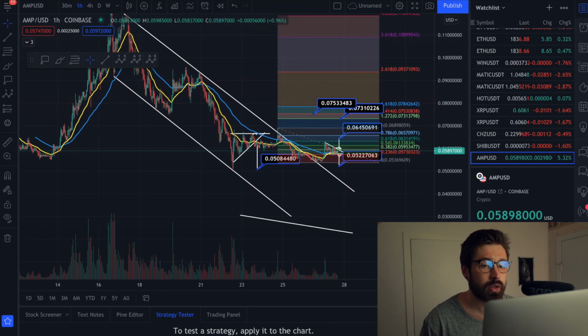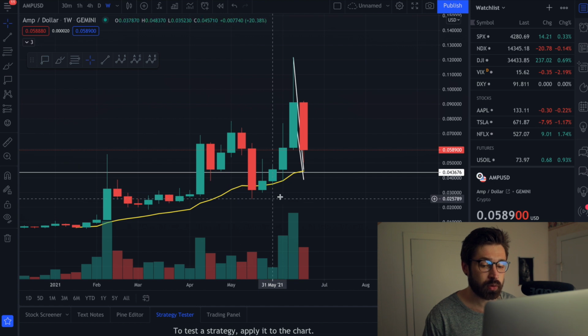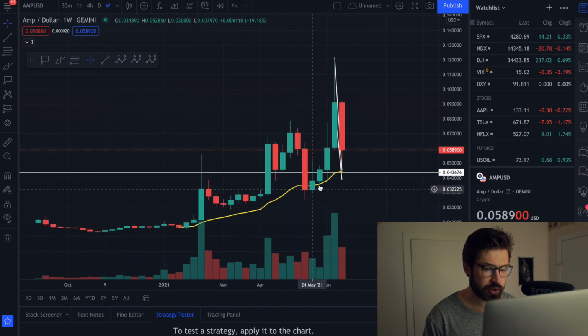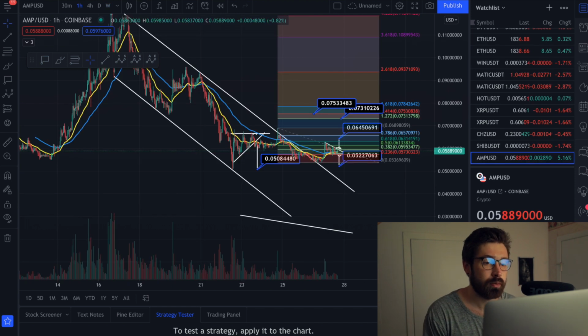It's looking really strong though, like on the weekly chart. It's holding the 20 EMA beautifully here, and you can see we only broke below it once on this bull run here for AMP, and it just broke barely below it. So AMP is looking really, really strong in my opinion. We just have to wait for the market to recover here.